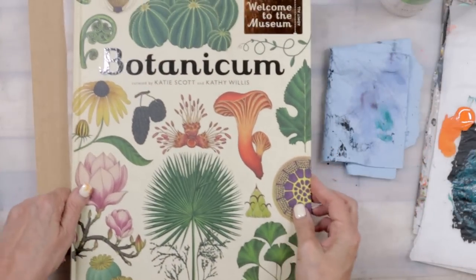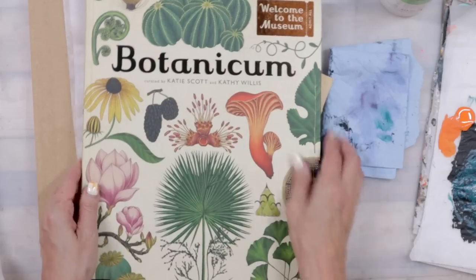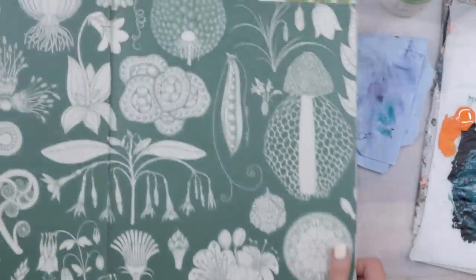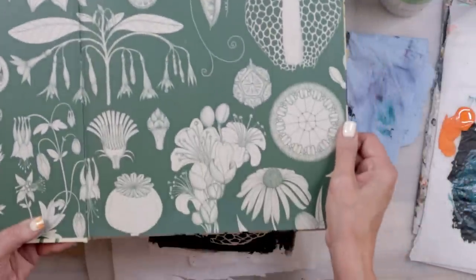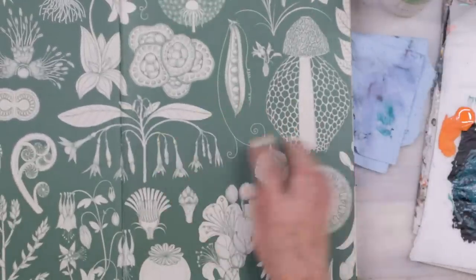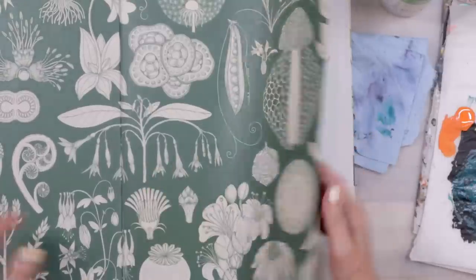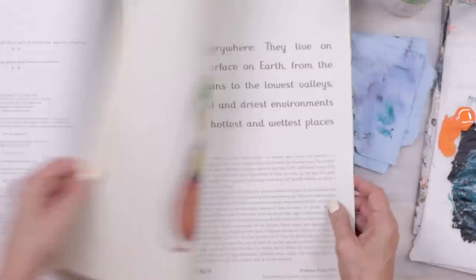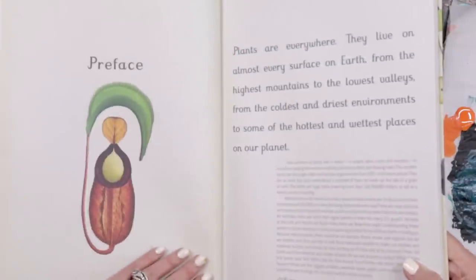So here is my book. And I have a ton of floral books. I mean, a ton of them. But this one's just really, really special, the size of it is wonderful. I love these kinds of black and whites. This is a green background, but still. So many things. So many pattern ideas. It's just a piece of art, every page.